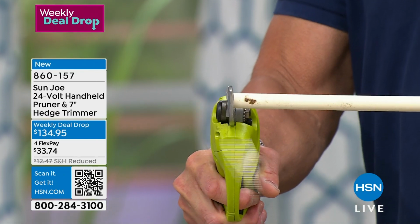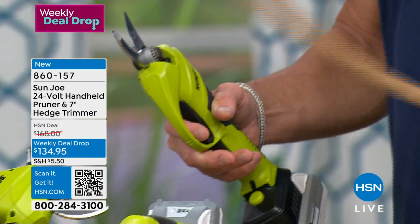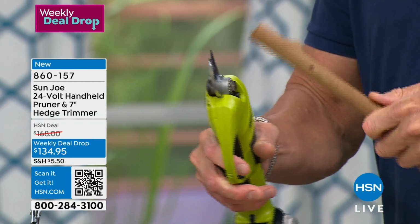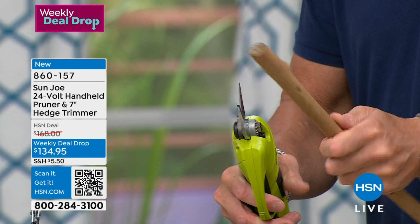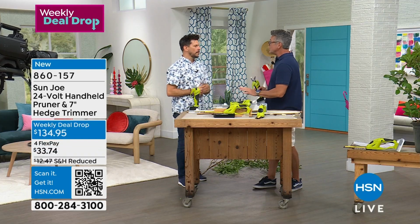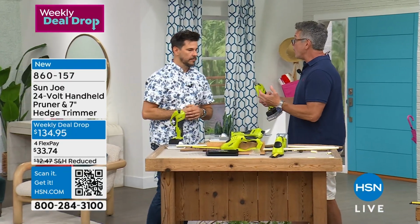PVC. And you can go over and over and over, and it doesn't matter if it's wood, if you're trimming trees. Look at this thing. I mean, that is power and clean. So trimming your trees, pruning, cutting your roses, whatever it is. Perfect for this. This goes through bushes, cordage, wire. It goes through almost anything.